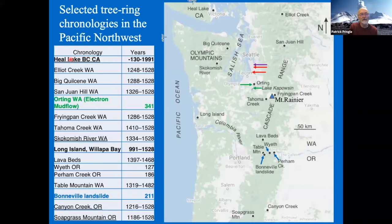One in particular is this Heel Lake chronology on Vancouver Island, goes back to 200 BC. And that's because Keibin Zhang, the grad student who did that project, looked at ancient trees, subfossil trees that had been carried into lakes by ancient debris flows. And also, there's another one here.